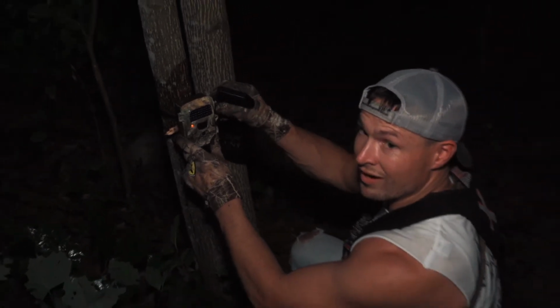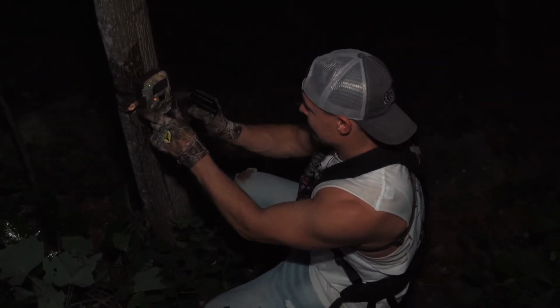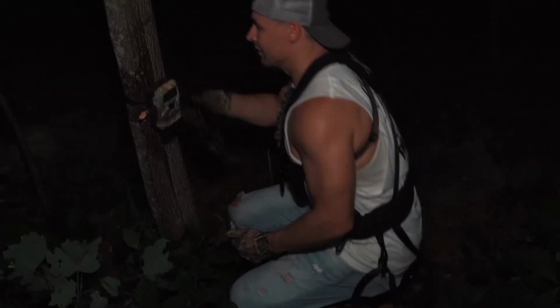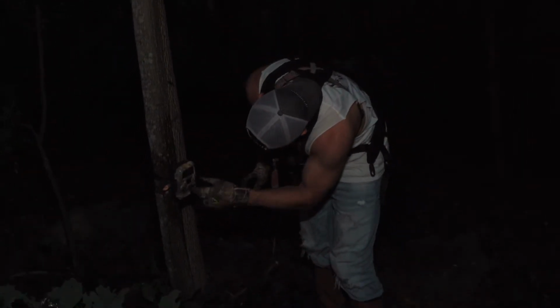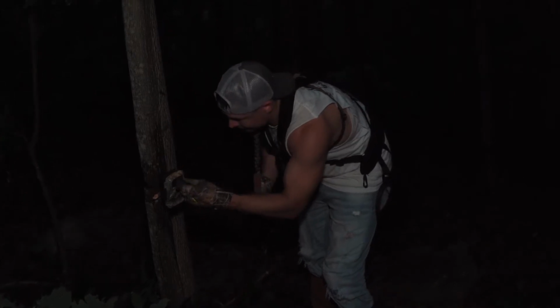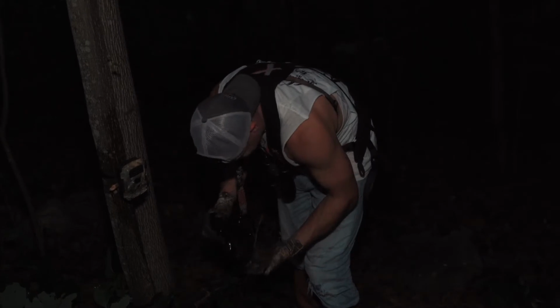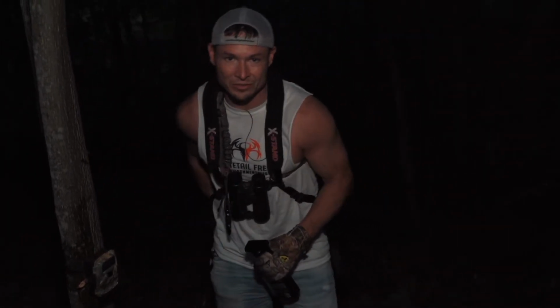So we have a brand new out of the box covert camera setup. Hopefully no one or something doesn't take this one. We try to just spray them down with some Scent Assassin after we put them out. Every little thing you can do to keep human scent out of the area is going to help. I know we've been out here sweating, sleeveless shirts, but we still do everything we can.